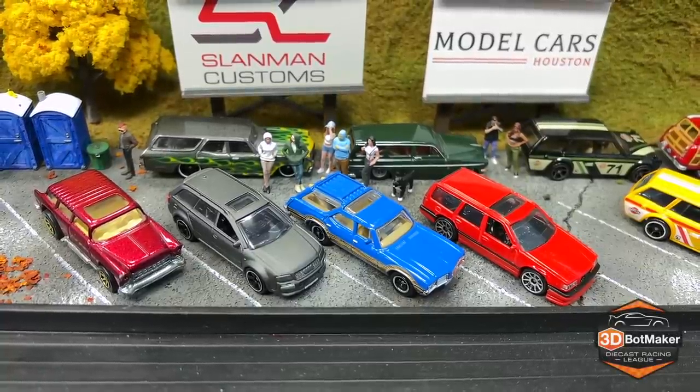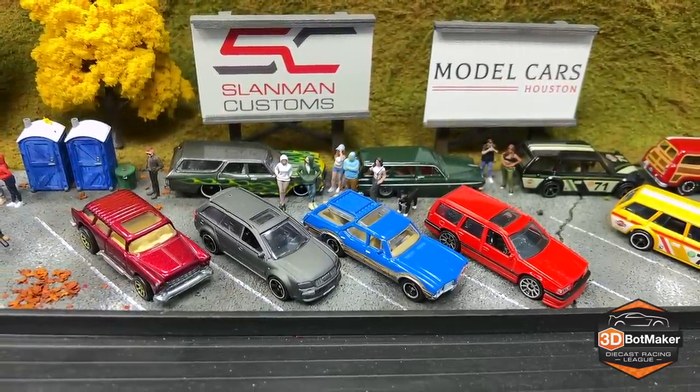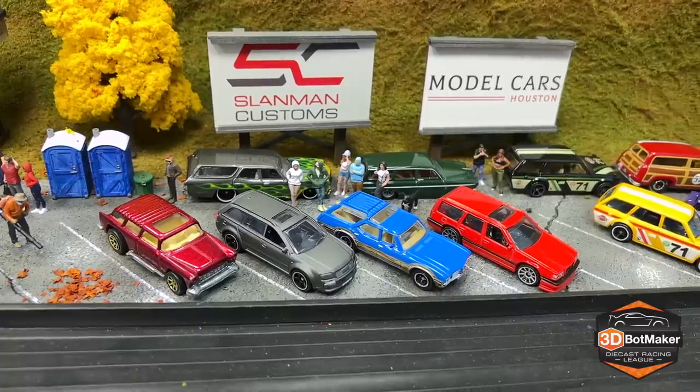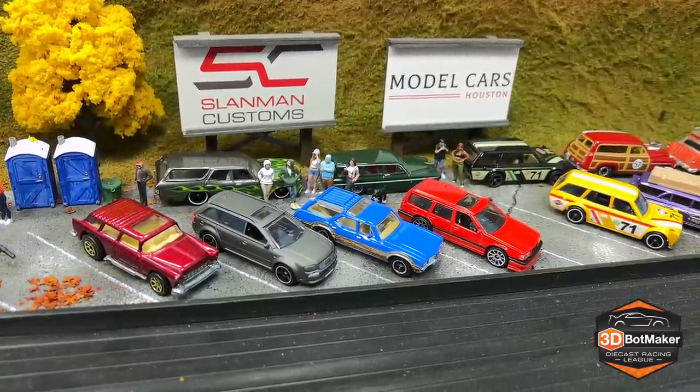And here's a look at the four finalists. We have Ralphie Parker in the Chevy Nomad, Jack Frost driving the Audi RS6 Avant, Clark Griswold in the Oldsmobile Vista Cruiser, and Buddy Hobbs in the Volvo 850 Estate. I can't wait to see that race.